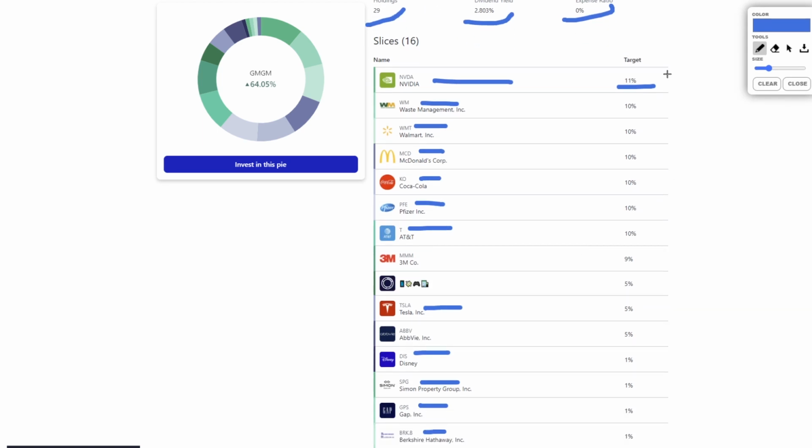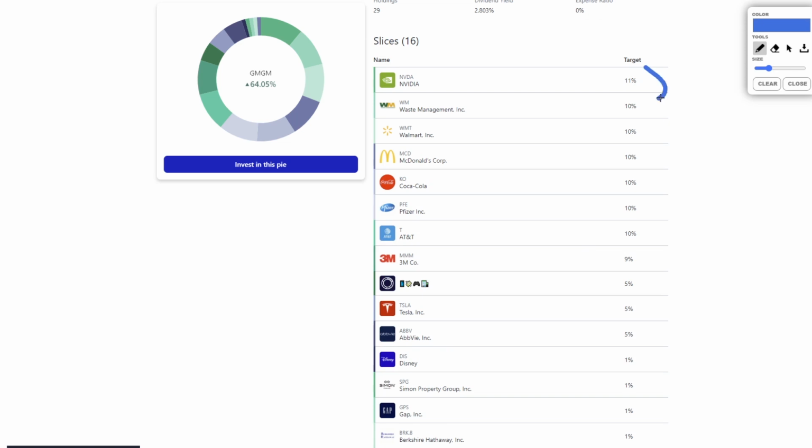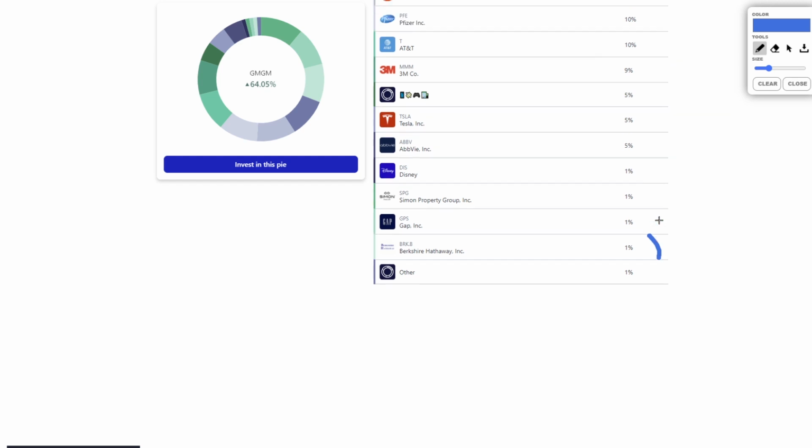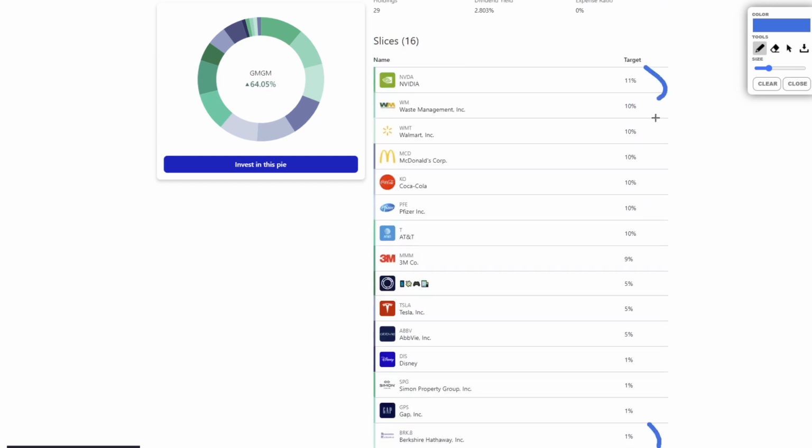There is obviously a little bit of a break here with the percentages for targets. So we have 11% for NVIDIA, and then all the way down here we have like 1% for Berkshire Hathaway. That's not necessarily a bad thing, but just obviously something to keep in mind. You're at least very close to what I personally have for my stuff, which is no one fund is more than 10% of my overall portfolio. For the most part, obviously, if it goes to 11 or 12, that's fairly close, but I don't want to do something like 40% of my portfolio into one stock like Tesla or something like that.